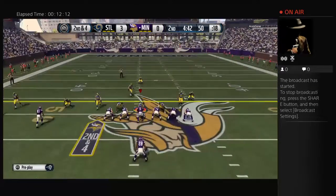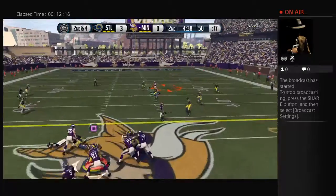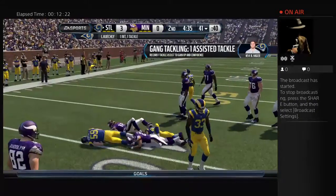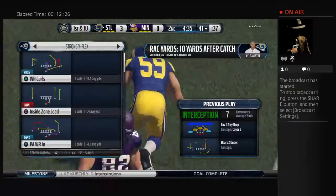Peterson lines up in the backfield. 2nd down and 4. Intercepted. He's brought down. We've got a tight one early in the second quarter, and now the offense will look to build on the lead coming off the interception.